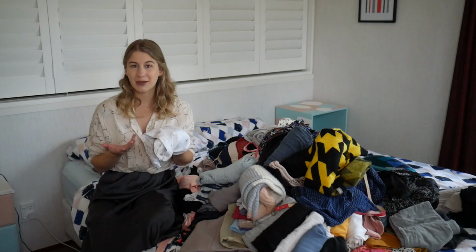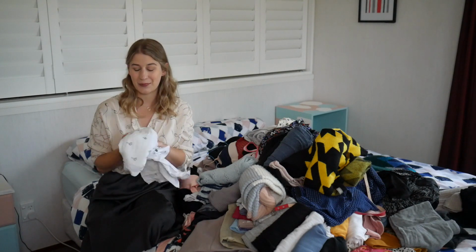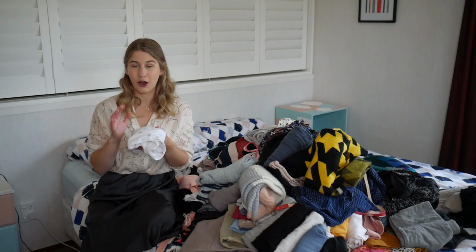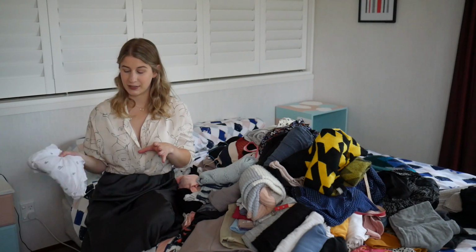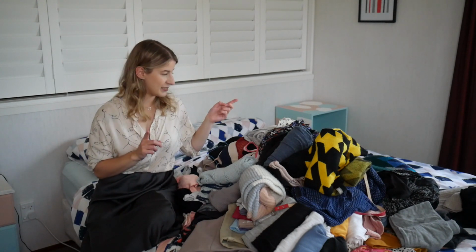So I'm trying to build up a little class set of painting shirts because last year when we did painting, the kids just kind of got paint on their clothes. So this year, if I can get enough painting shirts, then hopefully that won't happen. So I am going to declutter this from my wardrobe, but still keep it for another purpose. I think there is another one of those in here somewhere, but I can't see it at the moment.